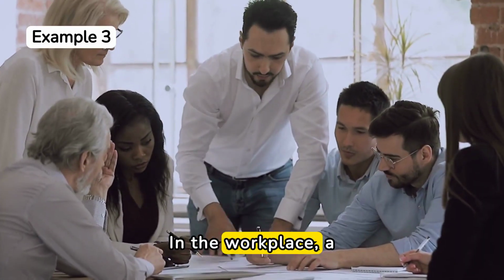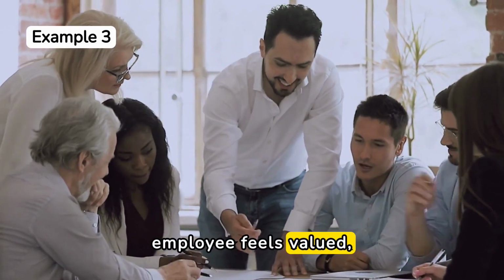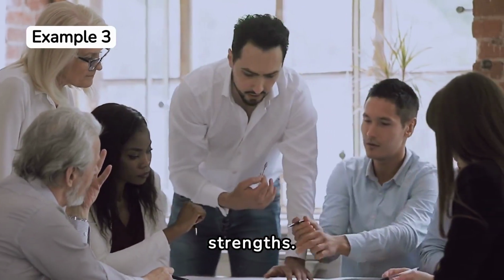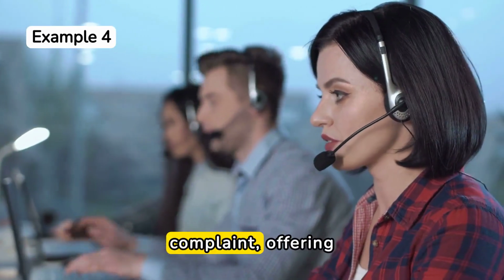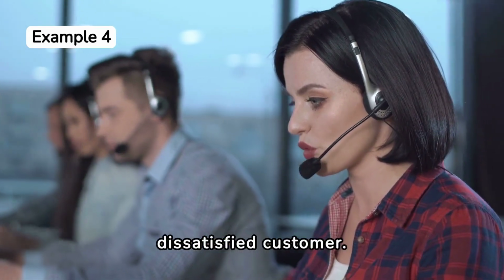In the workplace, a manager might bend over backwards to ensure an employee feels valued, perhaps by adjusting their role to suit their strengths. Lastly, think of customer service. A company might bend over backwards to resolve a complaint, offering discounts or free services to the dissatisfied customer.